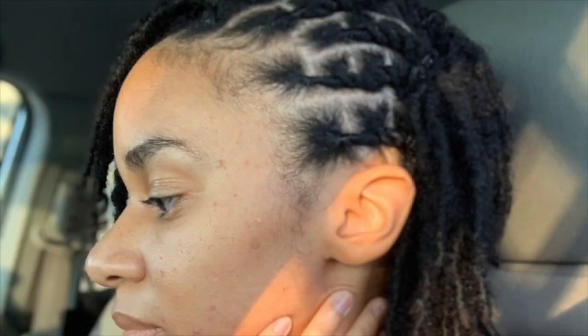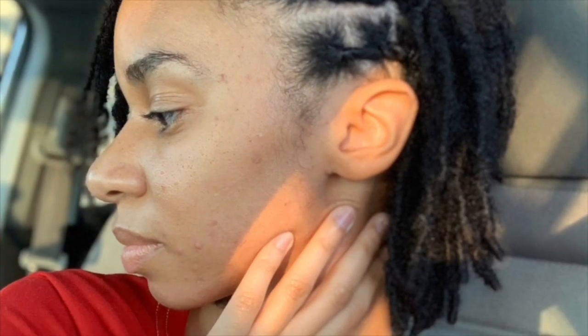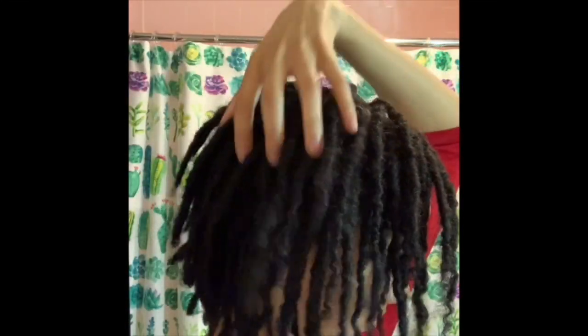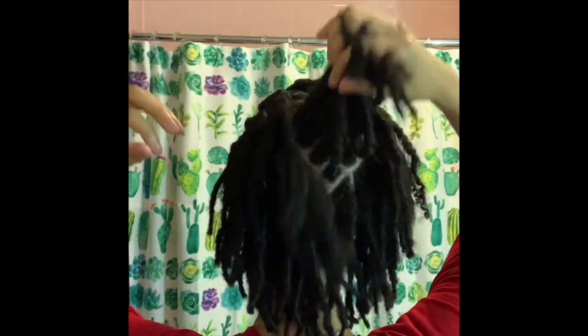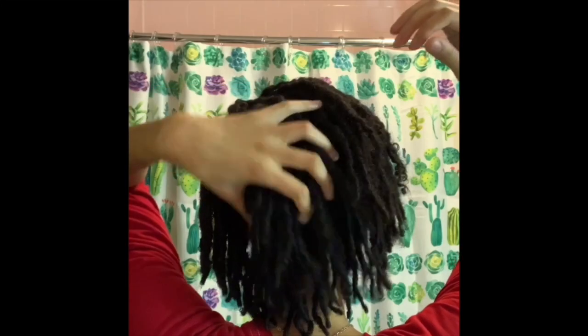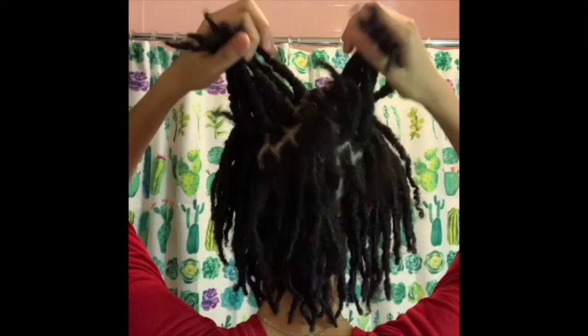This is one of my favorite pictures I have taken since starting my locks. You can hear Kayla in the background, but I was just showing my hair thickness. It really started to get thick in December.